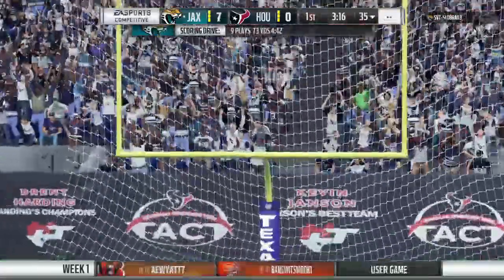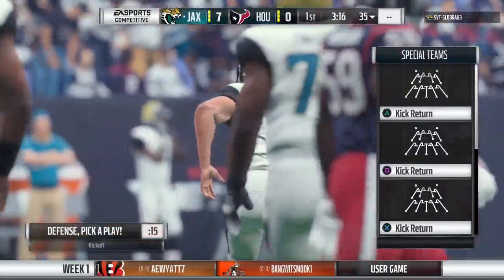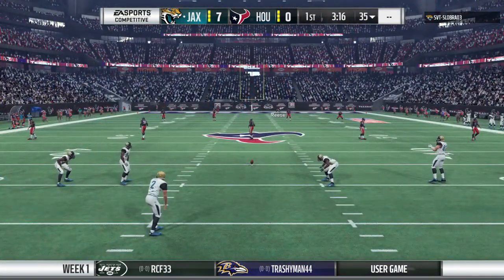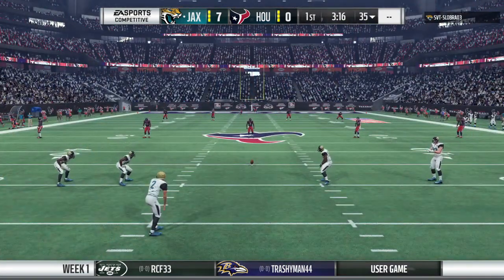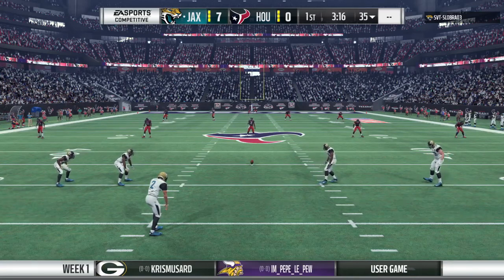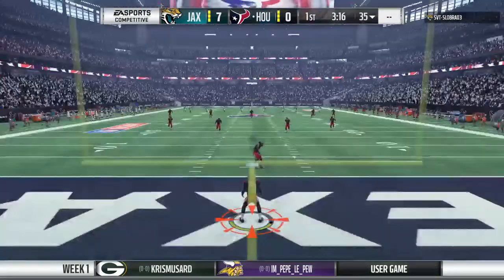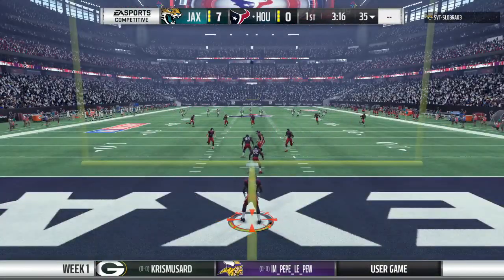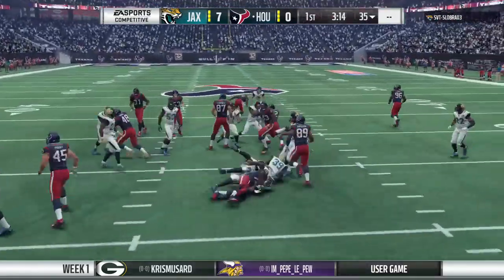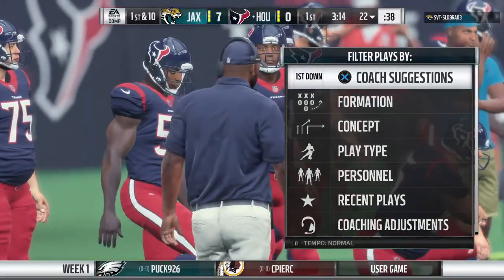And this is up and good. The score now 7-0 Jaguars. Here's Myers now to kick it away. That's fielded in the end zone. And he'll take this up past the 20 and down at the 22-yard line.